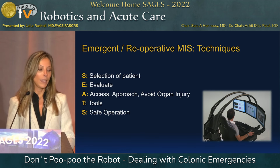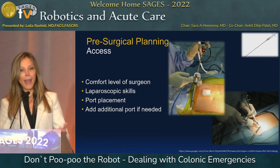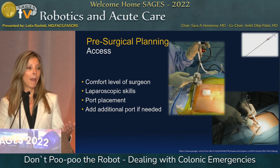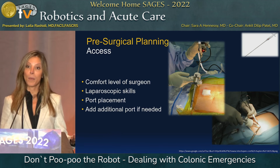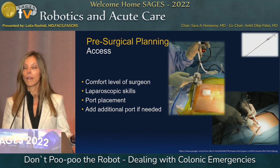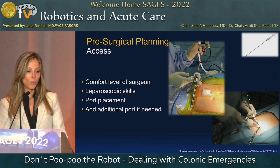Be safe for it. And then the tools you have, and ultimately safe operation. So access, you have your choice. I personally use, if I have a bowel obstruction or a patient who had multiple surgeries, I like to use the OptiView. I enter from a Palmer's point and left upper quadrant. If they had, like, a splenectomy in the past or incision there, I go from the right upper quadrant area. But port placement, you can choose what you like.